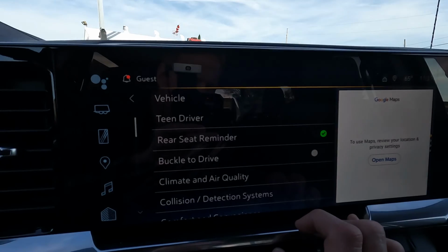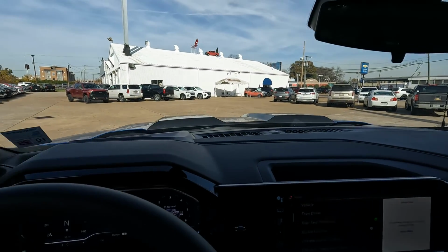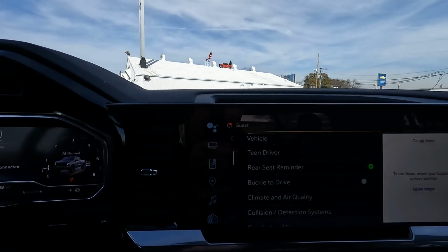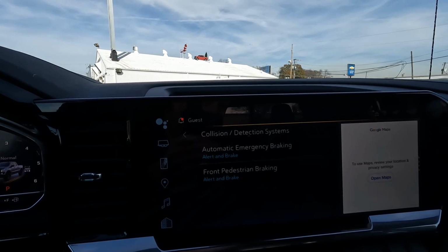I always tell people, I encourage you to use your seatbelt. Wear your seatbelt when you're driving. But if I was going to just drive around here on the lot here at Red River Chevrolet, well, it wouldn't really make much sense to have to put my seatbelt on. So having that turned off in this particular case is helpful. And how about your collision detection systems? Well, here's what we have.